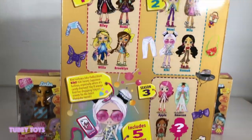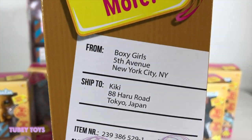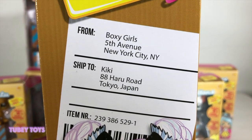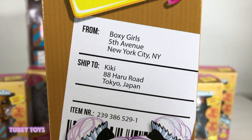Now, we see that Kiki is a Harajuku girl because she is from Boxy Girls, 5th Avenue in New York City, which is not too far from where we live, and they shipped it to Kiki in 88 Haru Road in Tokyo, Japan.